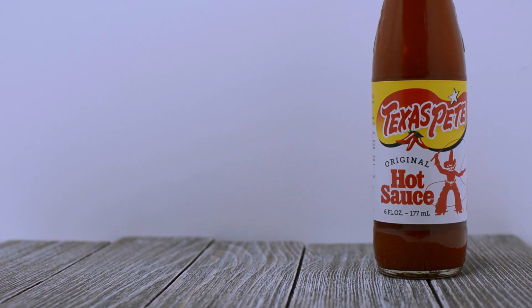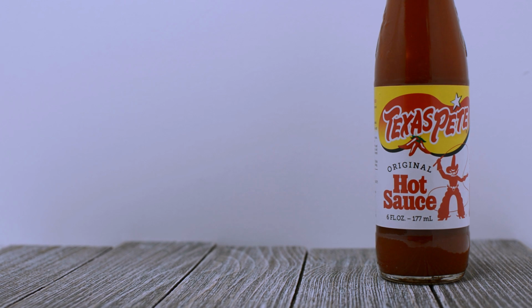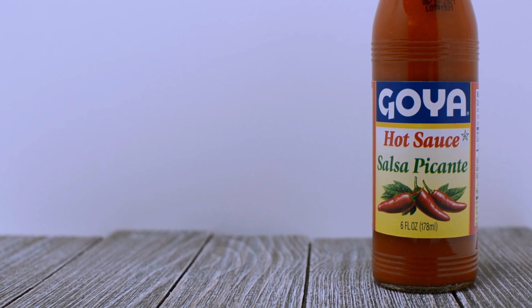I think this is probably the most popular hot sauce. Yeah, Texas Pete. So Texas Pete hot sauce, popular. Like I've seen it in IHOP. You know what I mean? I'll put it on some eggs, you know, because that's pretty much the hottest they got. Next one. Goya hot sauce, salsa picante. I said it wrong, I'm sorry. I apologize now.